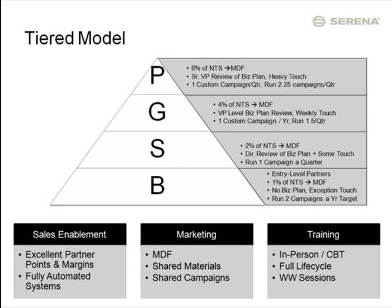So those operations each have different workflows, different tier levels, and in some cases each of those regions has 2 different models, one for VARs and one for distributors. You can get an idea of the level of complexity that we're supporting with the Salesforce.com system. And we did that through establishing different groups and workflows for each group to make sure that we had that.